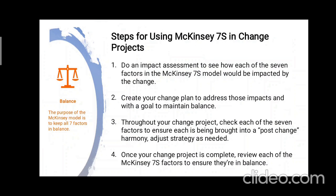So here are the steps for using McKinsey 7S in a change project. Do an impact assessment to see how each of the seven factors in the McKinsey 7S model would be impacted by the change. Create your change plan to address this impact, with a goal to maintain balance. Throughout your change project, check each of the seven factors to ensure each is being brought into post-change harmony. Adjust strategy as needed. Once your change project is complete, review each of the McKinsey 7S factors to ensure they are balanced.